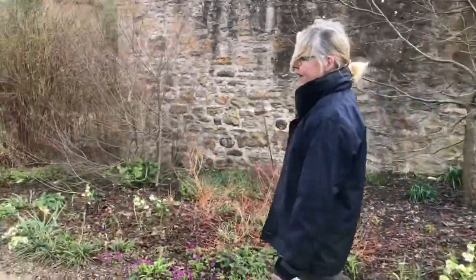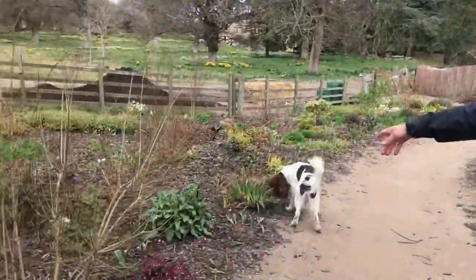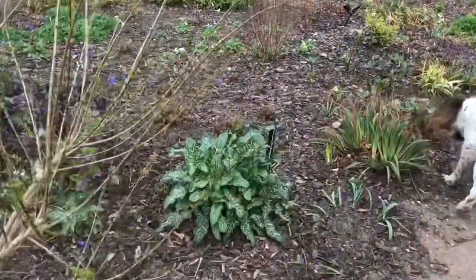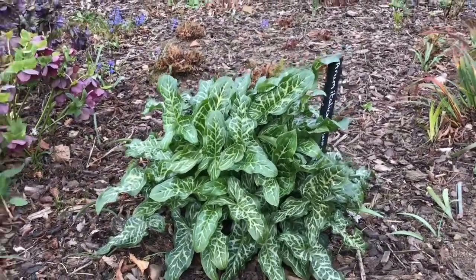Down this way and have a look at Arum italicum that Buddy's just walked past. Lovely foliage and colour, and the deep purple hellebores behind that.